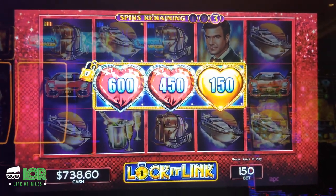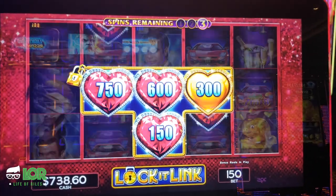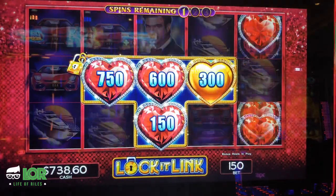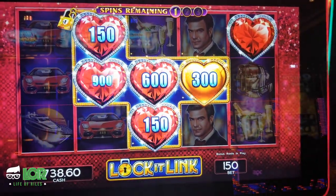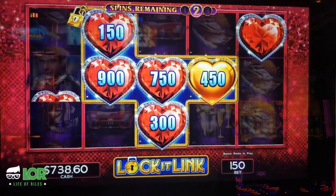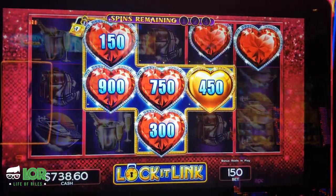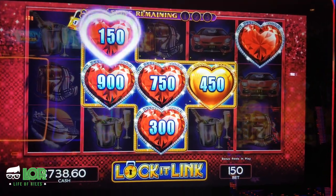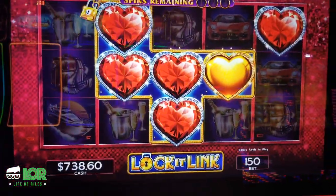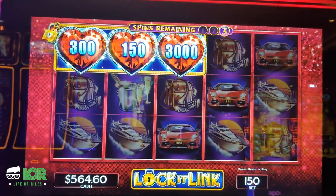Here we go, $15 bet. We love when they're in the middle because then it just makes it so much easier. Basically, it hits anywhere but a couple spots. Just over 200. Let's keep it going. Look at that heart. That's a $300 heart right there.